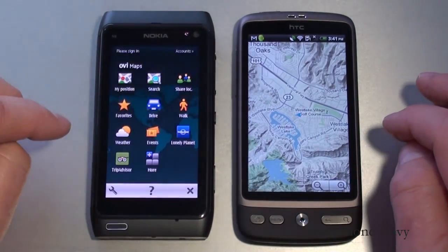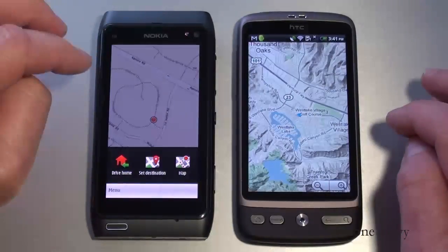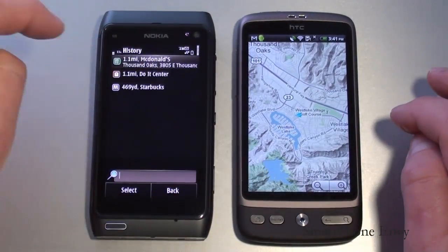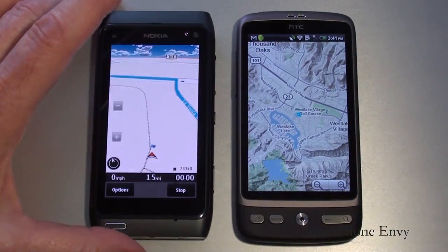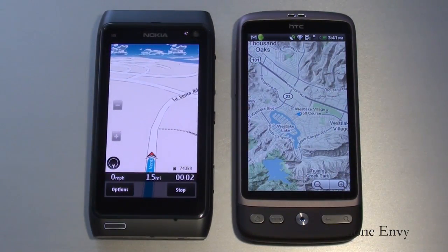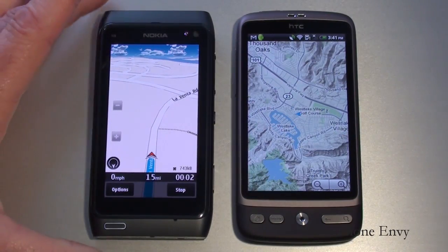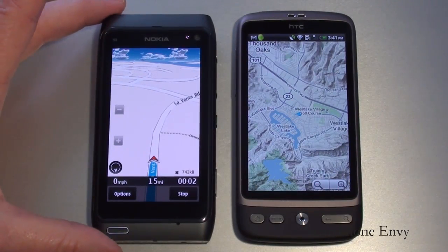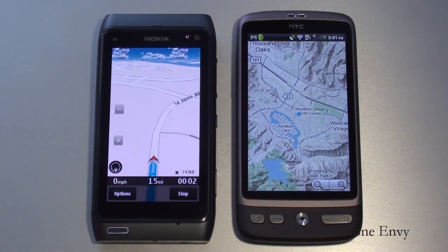All right, let's go into menu, drive, set destination. Should be under history, I believe. It's already there. There we go. And it's laying out our directions. And once the GPS locks, we should get voice turn-by-turn navigation. And what's exciting is I've got Surfer Dude as a navigator. Unfortunately, I haven't been able to get it to lock very well and get the voice turn-by-turn navigation.